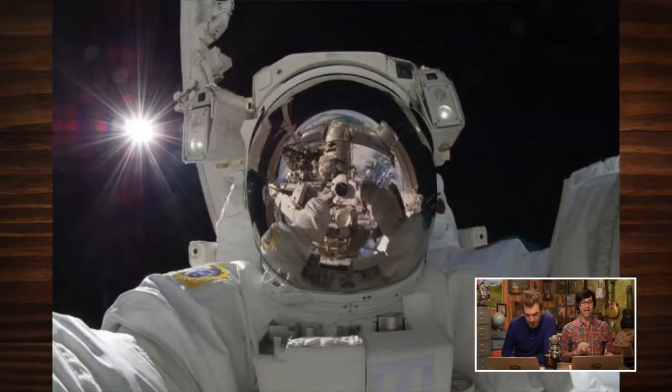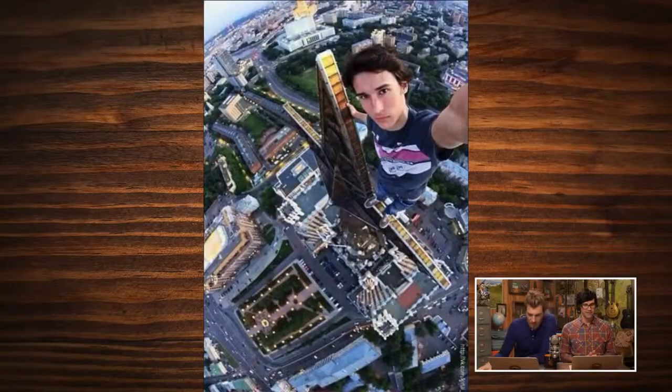Now, this astronaut is holding a camera. I mean, you can look in his reflection. It's like an astronaut camera. It's not like an iPhone. It's probably a pretty expensive camera, I would think. And that might be Sandra Bullock in there, man. That's Sandra Bullock up in there. Or maybe George Clooney.